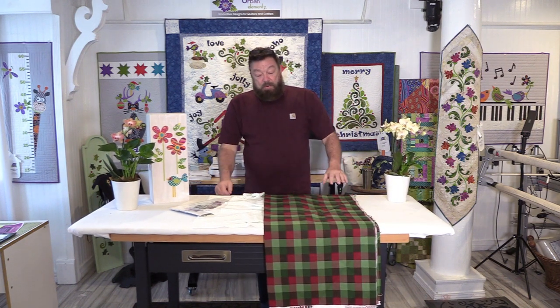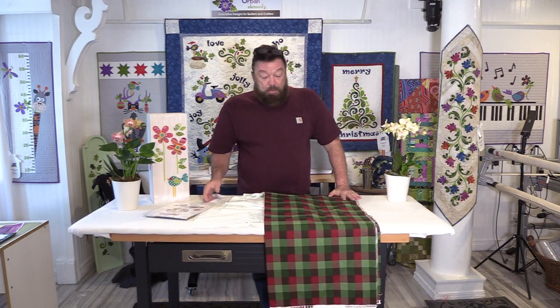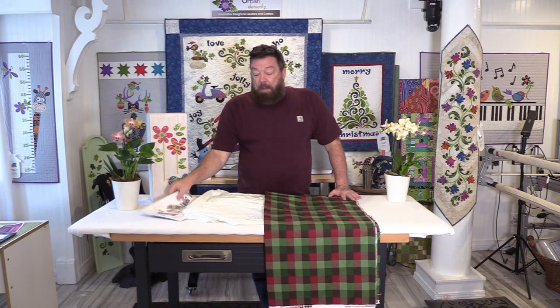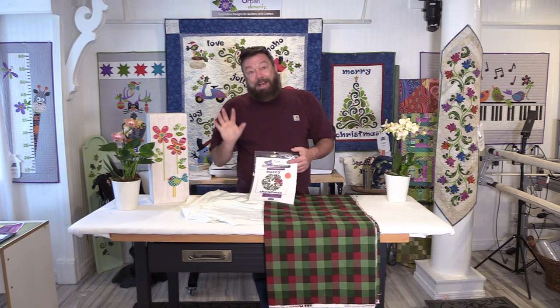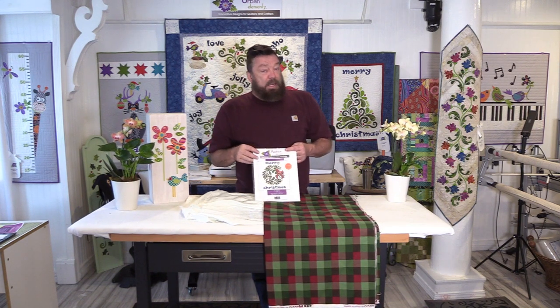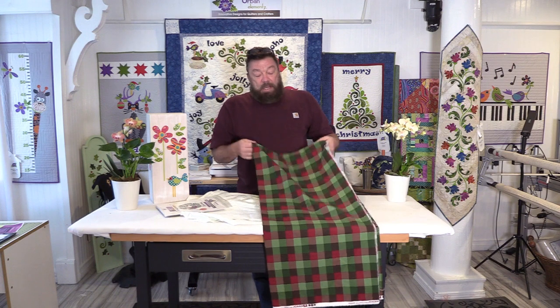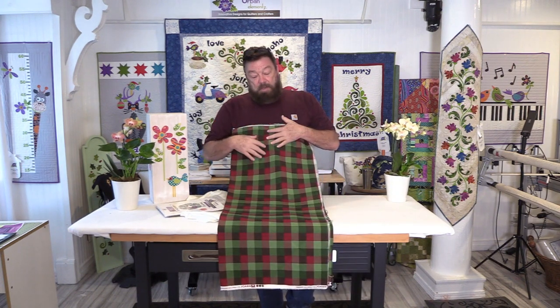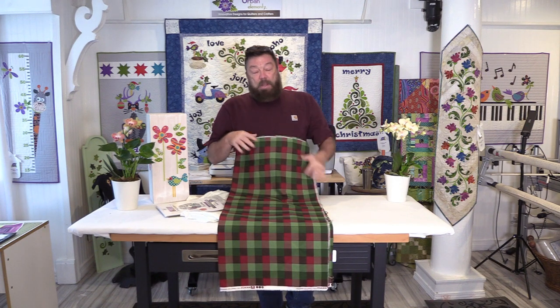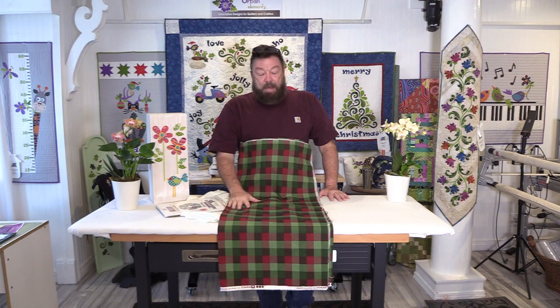And I'm going to tell you the other crazy thing that I think I'm going to do with this. I'm going to use the background fabric size as a reference, but I'm not going to cut it exactly. When I was looking at this fabric, I wanted to keep it, when I do it, I'm going to use this as the border. I wanted to keep this so that the check pattern lines up perfectly. And there's a skill no matter which way you do it.